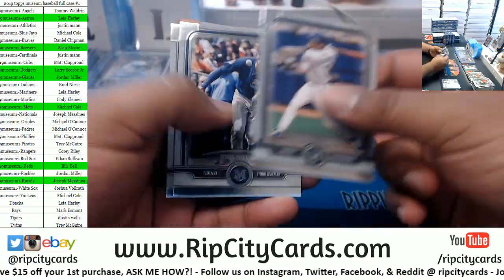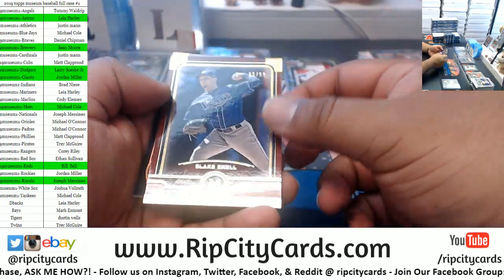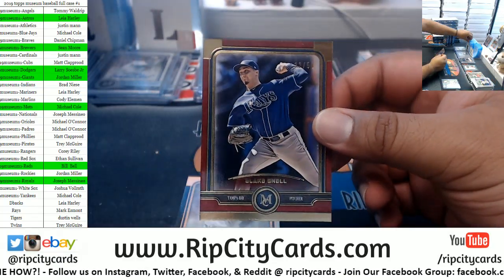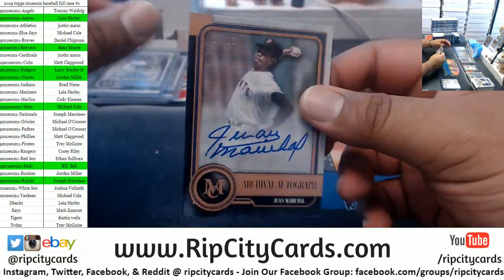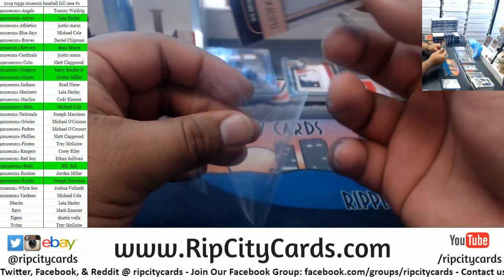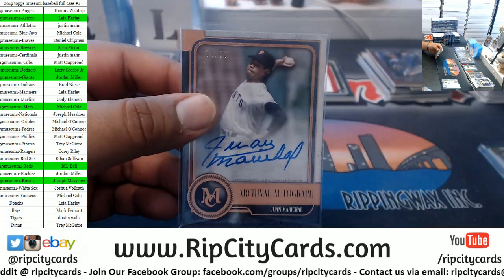We got Alomar Blue Jays, Brian Cubs, Realmuto Phillies, Blake Snell to 50 for the Rays. Another one of these for the Giants. This one's 34 of 50. Juan Marichal, Giants.